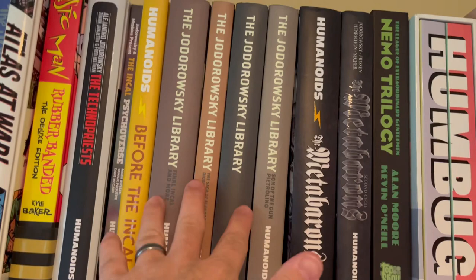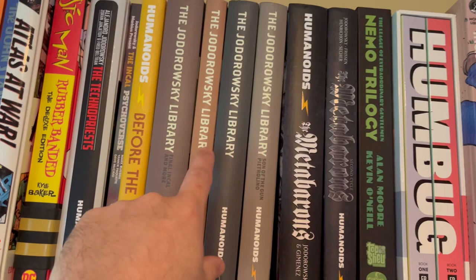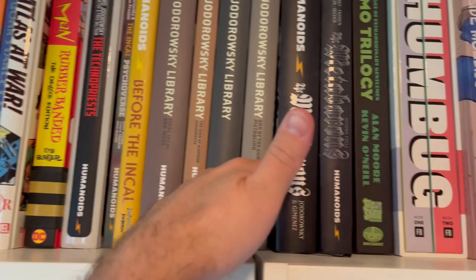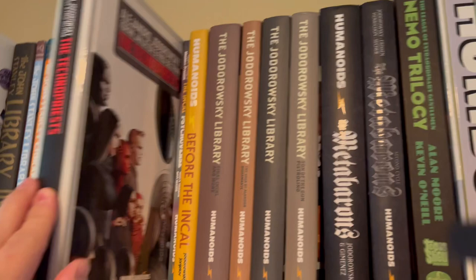Like, you see the Jodorowsky library right here, these four volumes. There's more volumes to come. I think they've solicited three more volumes of these, at least. Some of these stories are short stories he's done. The main universe, though, if you think of the Jodoverse, you think of Incal and Metabarons. Technopriests here, the first one, does take place in that universe.